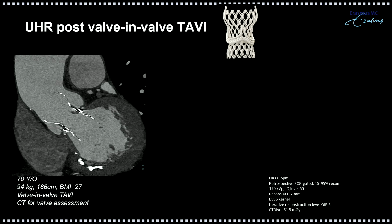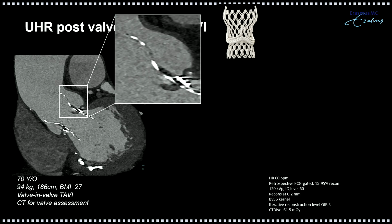Notice the thickening of the valve leaflet here. So this is HALT, hypoattenuated leaflet thickening. And when we zoom in, you can see how well this is depicted. We even see that the valve leaflet, the tip here, is not thickened. Also notice the level of detail of the aortic wall.